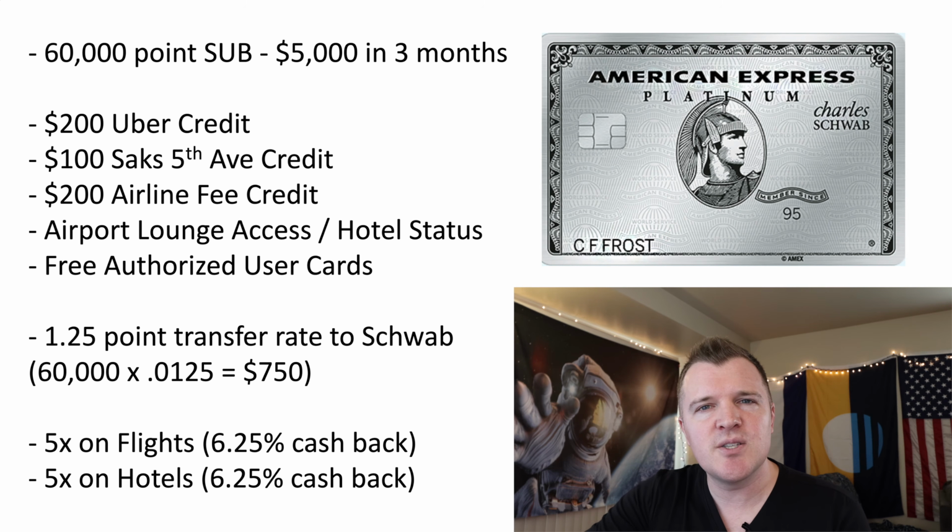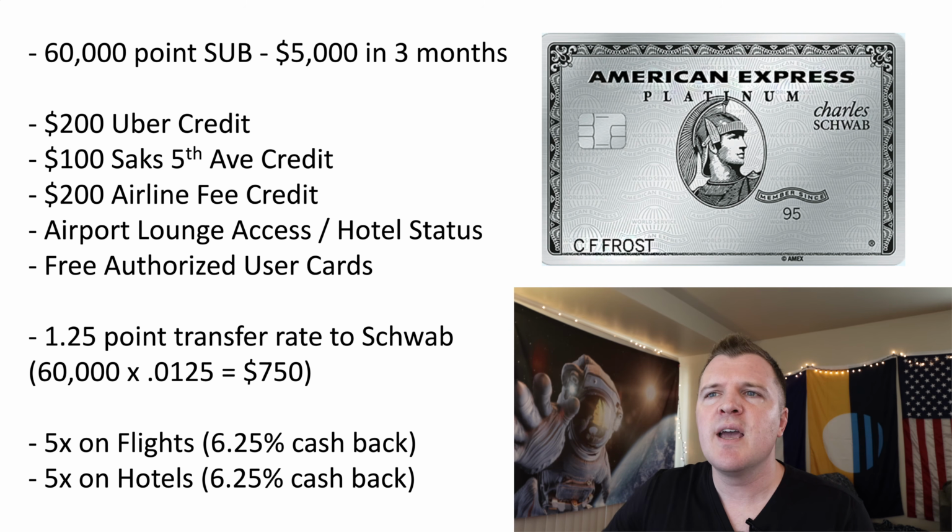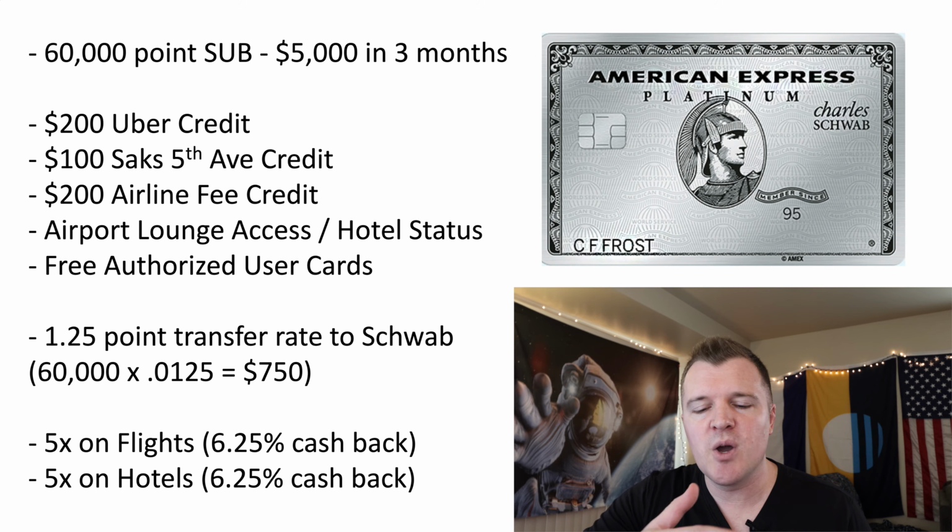So if you want access to the Delta Sky Clubs or Plaza Premium, the Escape Lounges, you'll also get Priority Pass Select. It's over 1,000 lounges in their network. It's fantastic. You're also going to get hotel status with Hilton and Marriott, and you actually do get free authorized user cards as an active duty military member. So if you want to give a family member hotel status and airport lounge access, you can do that.